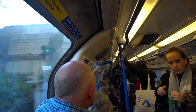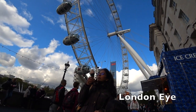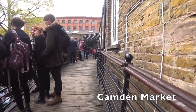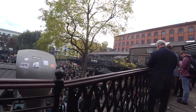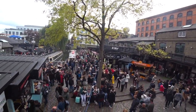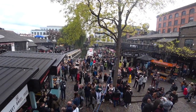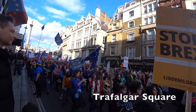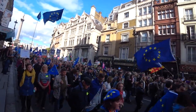So we spent the 3 days in London. We really loved how busy the city was. It was so vibrant, and it was also very crowded. We spent a lot of time in Camden Market, and we were amazed to see the number of boutiques and the number of independent food stalls, something that we don't see here in France. And we were also in the middle of a massive Brexit demonstration. That was quite an experience too.